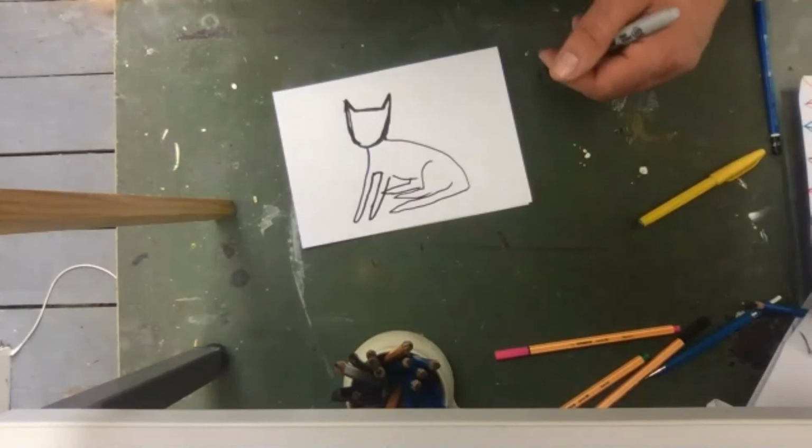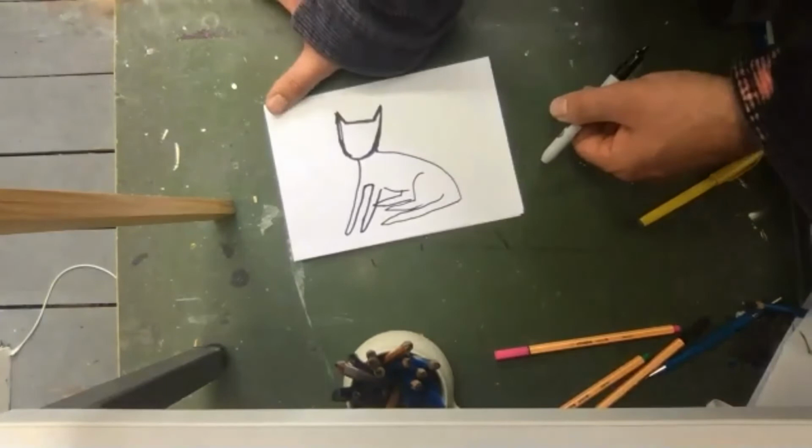So I don't know. I mean, this cat looks like it's fine.